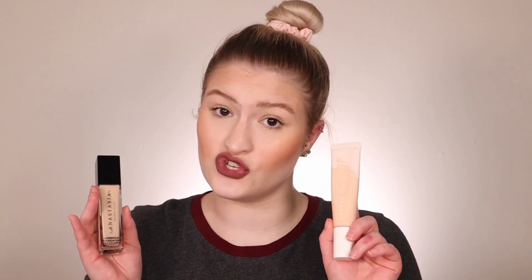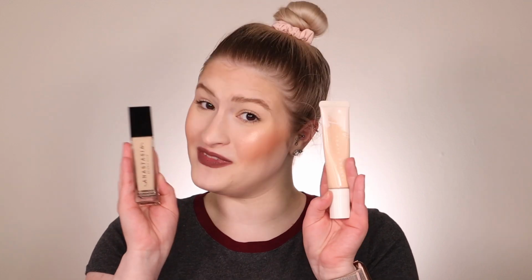Again, medium to full coverage, doesn't have a scent. The shade ranges for both of these are also very good, and it does come in a glass bottle. It's very luxe, if you will, and yeah, it definitely smooths over your face. I have it on this side today. You can see it looks so beautiful and smooth on the skin. It covered up all my imperfections, and my skin just looks really healthy on this side. I feel like it looks super plump. Same with this side. This foundation also makes your skin look super healthy, so if you're on the market for new foundations, these ones are for you.